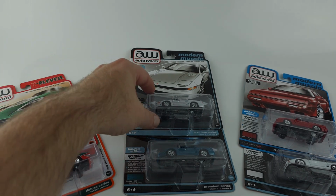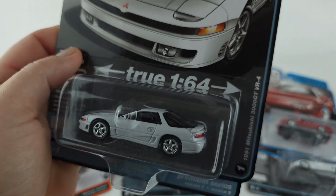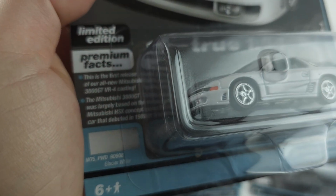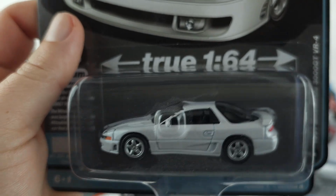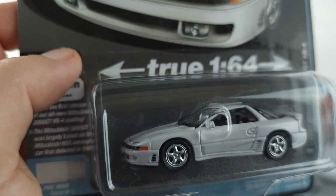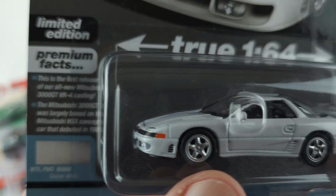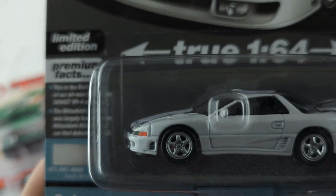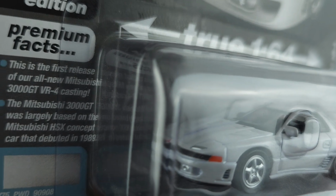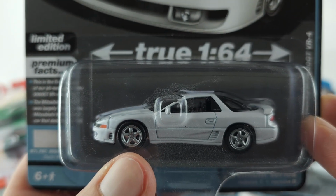Now, we're going to start with this one here, front and center. This is a 1991 Mitsubishi 3000 GT VR4. This is in Glacier White. And the real car was an all-wheel drive twin-turboed V6. Now, something I just learned today was this 3000 GT was actually based on a Mitsubishi HSX concept from 1989. So that's pretty cool.